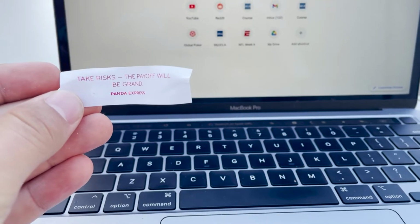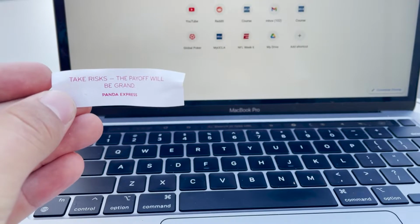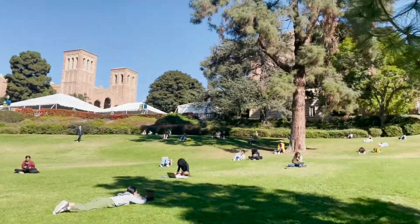When we get back to UCLA campus, we get a fortune that says take risks, the payoff will be grand, so maybe we need to bluff a little more. We end up winning about $40 on the session, but it definitely feels like a lot bigger win because we were able to make that fold with the pocket kings.